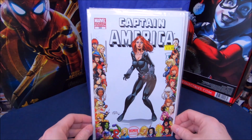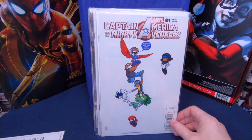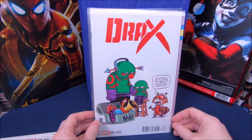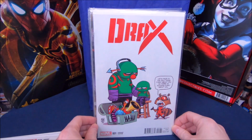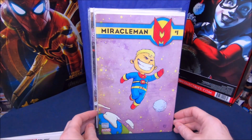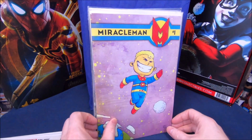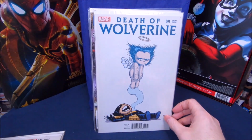Okay, Captain America 609 variant. This is the Women of Marvel variant. That's cool. Captain America and the Mighty Avengers number 1 Scotty Young variant. Oh, that's a duplicate. So I'll probably put that one in my shop. Scotty Young variant number 1. A Miracle Man number 1 Scotty Young variant. That's cool. I actually really like that one. It's like a homage. Oh, he's got 2 copies of that.